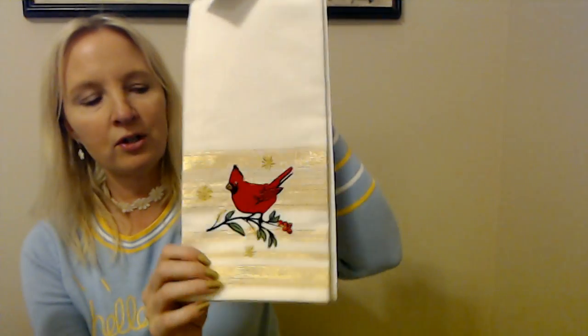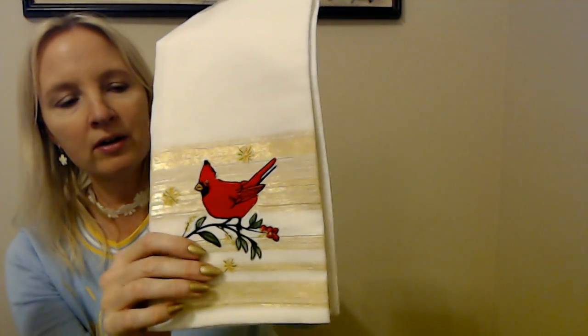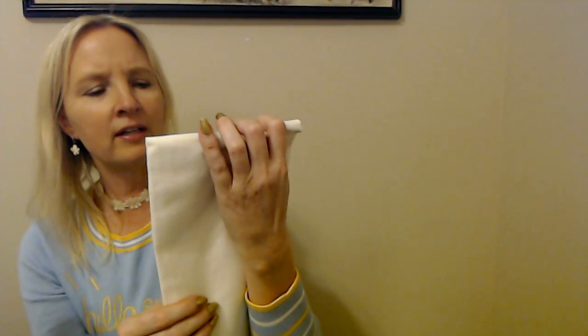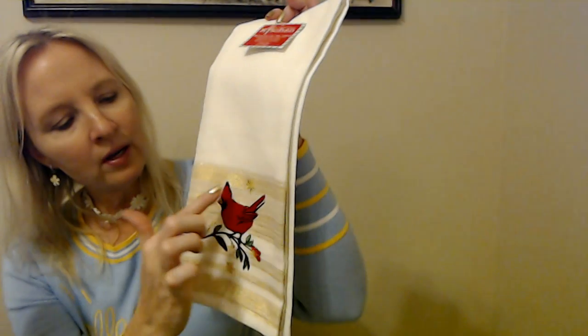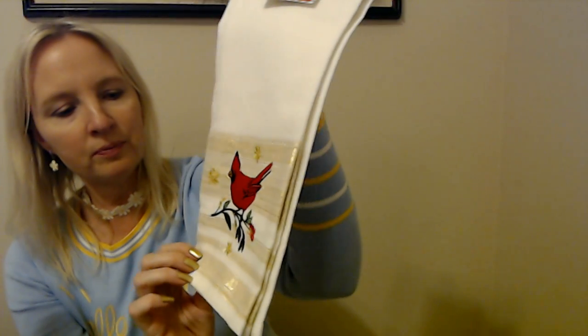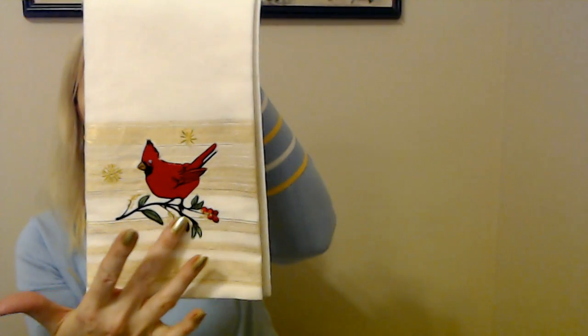And then I got this one too. This also has a cardinal on it. It's actually embroidered into the fabric. It has all these little gold stripes. It's so pretty. Yeah, these were the same price. These are made of cotton and metallic. 98% cotton, 2% metallic, which would be these little threads going through here. And we have little golden snowflakes embroidered into the fabric too. So that's really pretty. And he's sitting on a little branch there.